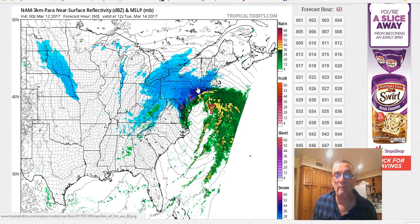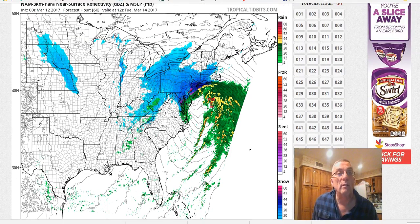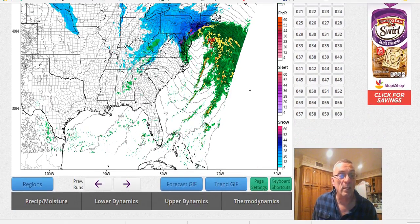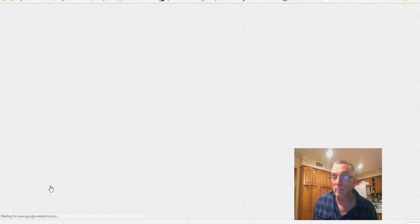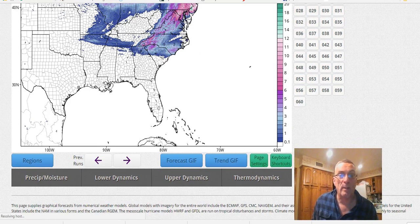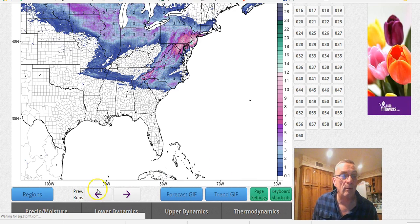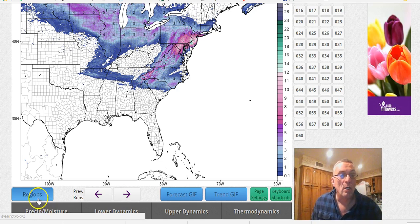I really do believe that mixing issues here are not going to be, even in those areas that wind up with mixing, I don't think this is going to be a big problem in terms of trying to skew accumulation amounts because of those differences. I think at the end of the day, there's going to be a certain degree of minimal uniformity, and then there'll be variations from there.